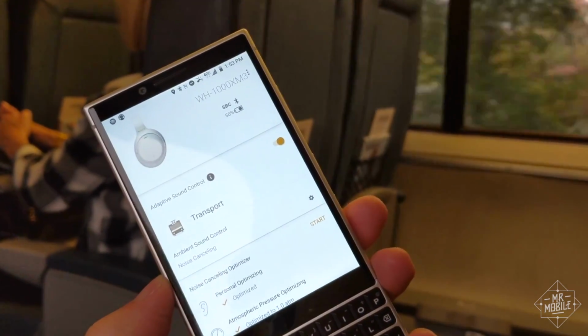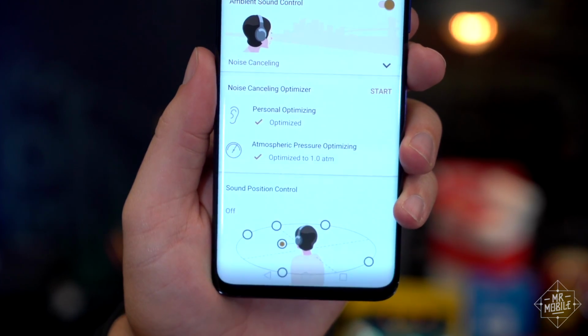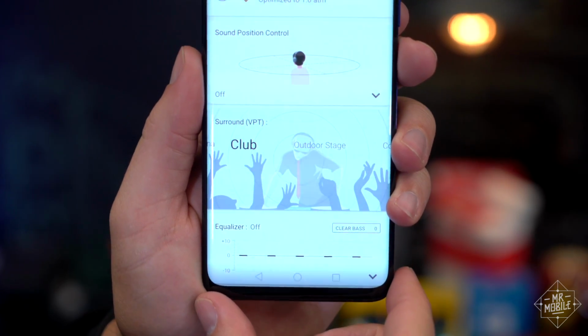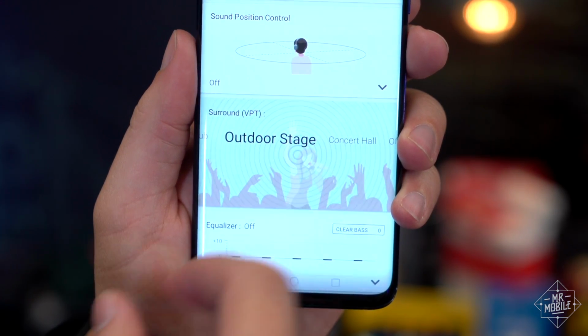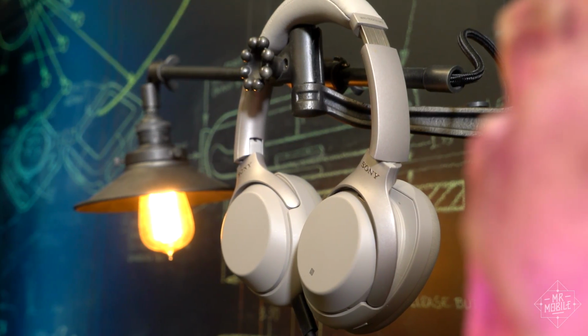Nice. And while you're on a plane, you can use the Sony Headphones app to optimize the noise cancellation, not just for the noise, but for the different atmospheric pressure when you're at altitude. I'd be lying if I said I noticed a difference, but that's because the ANC is so good to begin with. Anyway, you can also use the app to tweak other elements of the soundstage. This is one of the few surround sound effects I actually enjoy using. And app or no, these deliver rich, powerful sound that'll satisfy even the more discerning ears out there.